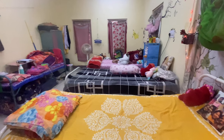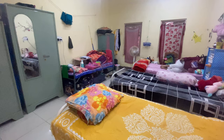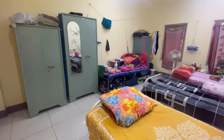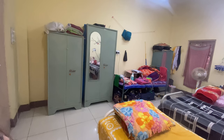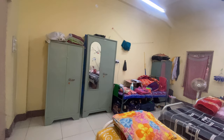So you can see an extra bed there. Actually that's a junior's bed from the 2022 batch, since the interns have not gone yet, so she has to stay in our room. The allotment happens on the basis of distance. More the distance, you get more priority, and you get to choose the room first.